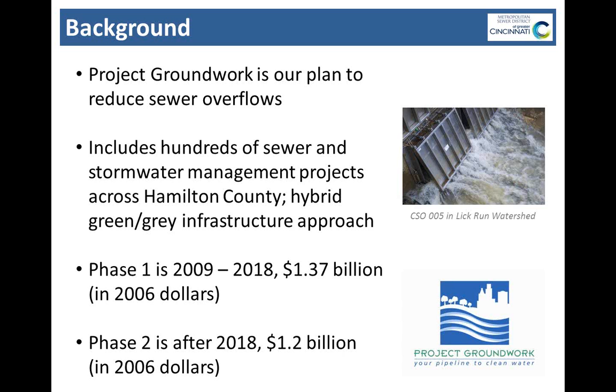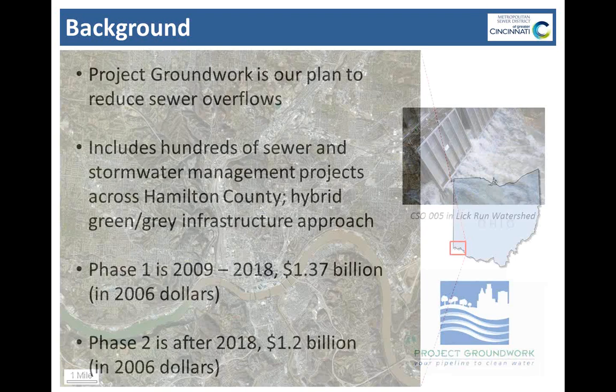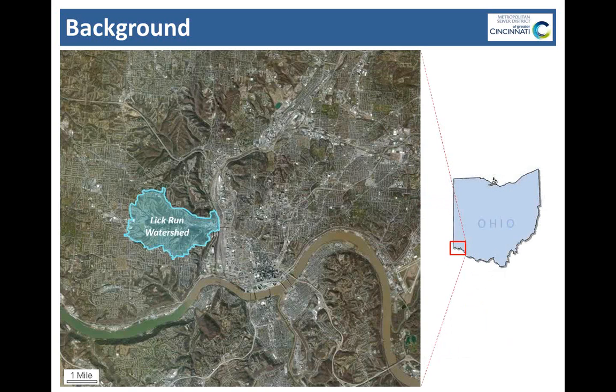This map gives those of you who are not familiar with the Cincinnati area a little bit of an overview of the areas we're going to be talking about today. So as you can see, we're located in the southwest portion of the state of Ohio. And one of the things that's unique about our wet weather plan is that we focus on the watershed scale. So not just individual CSO points throughout the county, of which there are more than 200. We focus on individual watersheds and prioritize them based on a number of factors, but one of them being which CSOs are the worst based on the watershed.